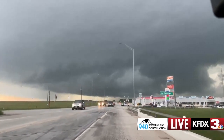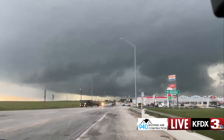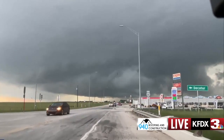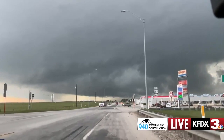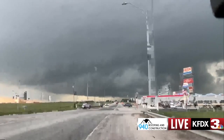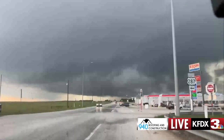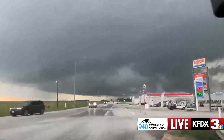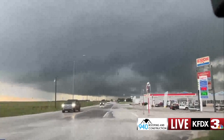It's gathering all the energy at the surface. All right, Kyle, are you on the line? What are you seeing so far? Yeah, right now the circulation is going to be right over 287, just west of 174. I'm in Bowie. I'm going to stay put here because they've issued that warning for Bowie. So we're going to stay on it, and back to you, Michael.